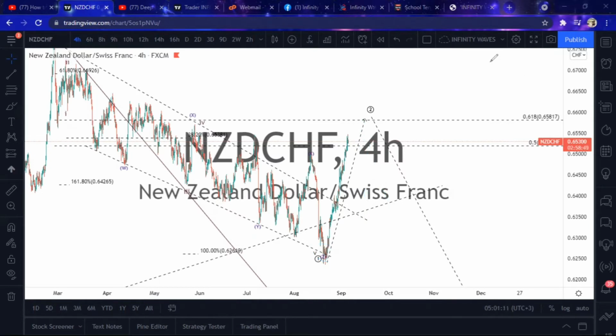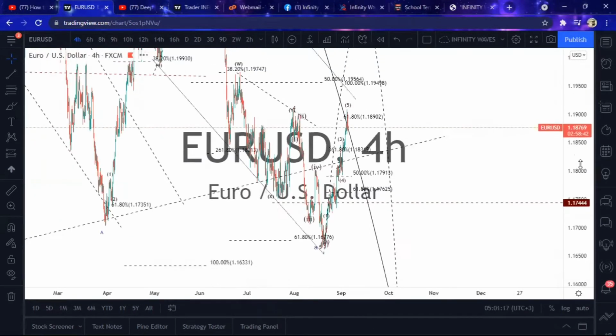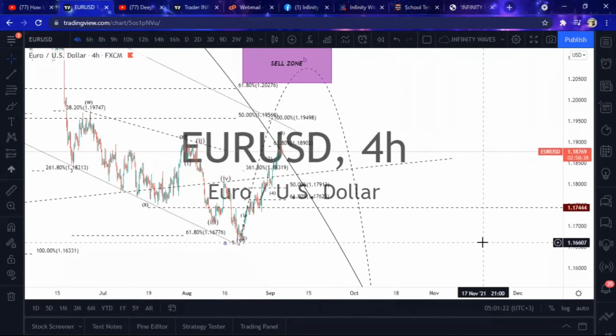We hope you've been following us on how these setups have been performing. They've done quite amazing work, and let's hope this week will also be profitable to all of you as well.